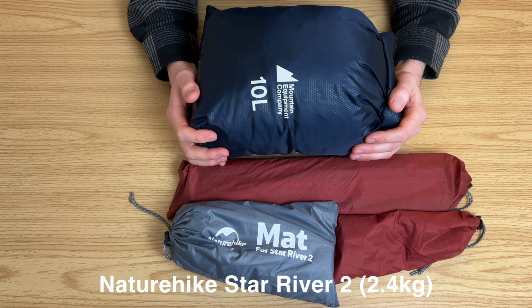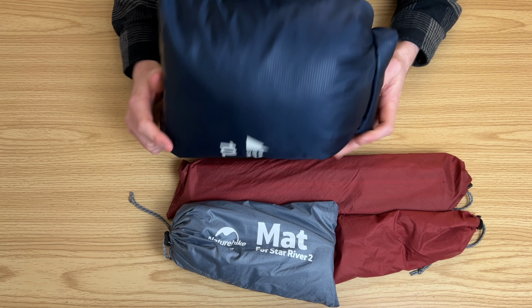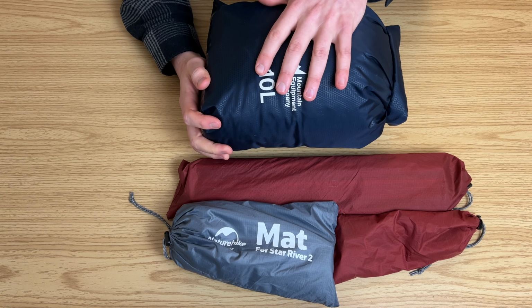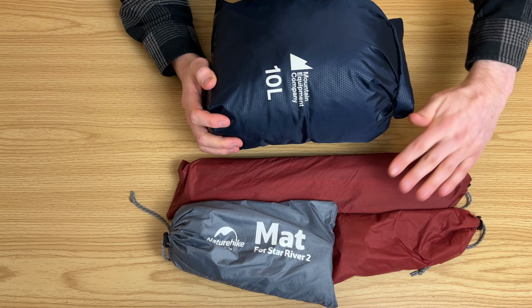So the third type of shelter that I use is a 2-person freestanding tent from Nature Hike. So it's broken up into 4 different parts. You've got the main body of the tent and the tarp in this dry bag. Then we've got the ground mat, the pegs and the poles.